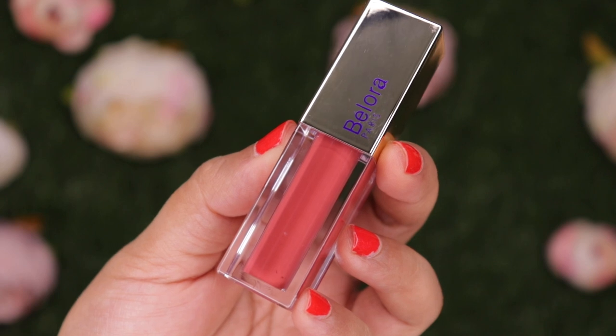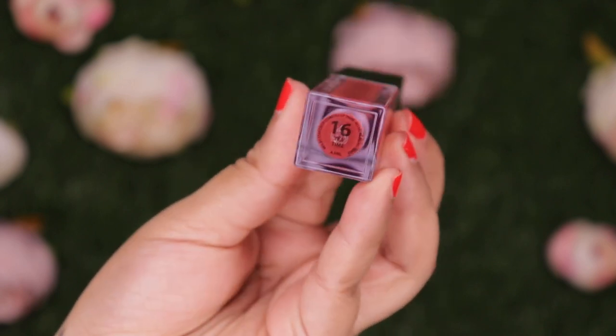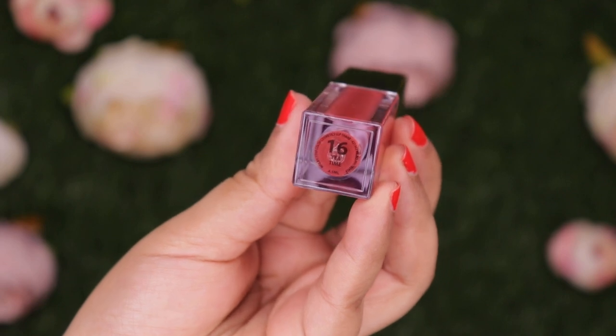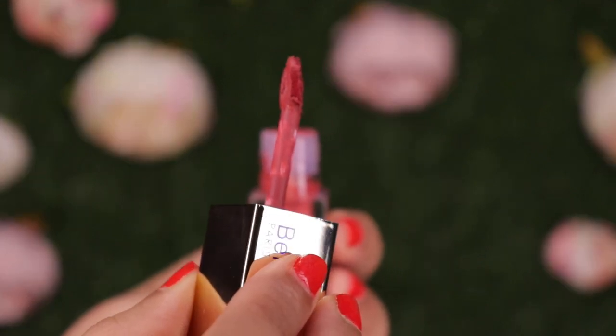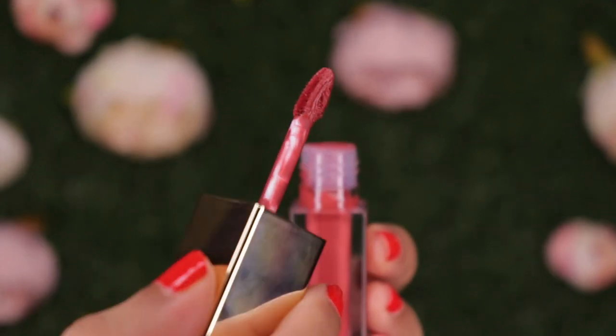So the liquid lipstick comes in this clear tube with a golden cap and purple writing, and at the bottom you have the shade name and number. And last but not the least, it comes in this slanted tear drop applicator, which is extremely soft on the lips. And now let's finally move on to the lip swatches.